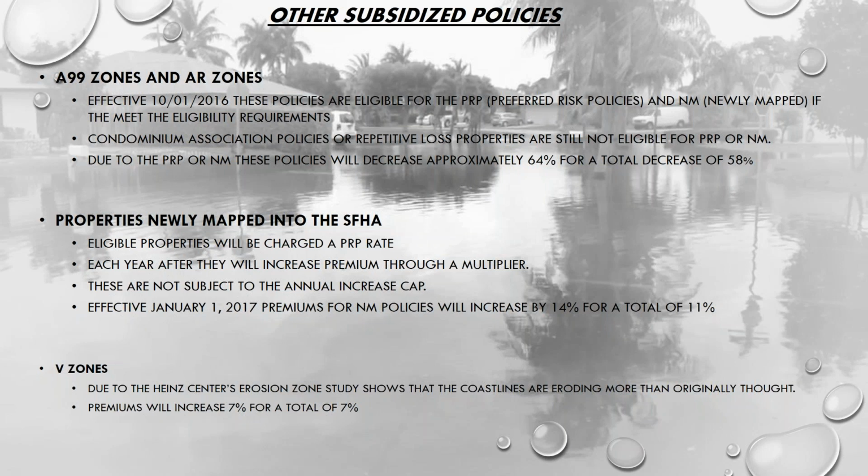For properties in the newly mapped that are going into their second term and are renewing between January 1st of 2017 and December 31st of 2017, they're going to have an average increase of 14% for a total increase of around 11%. And this is done through a multiplier. The multiplier we will go over at the end of this session.